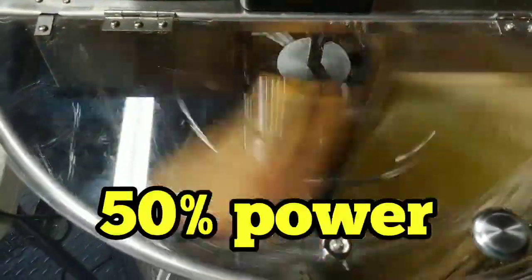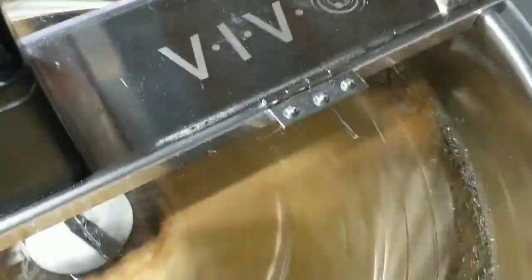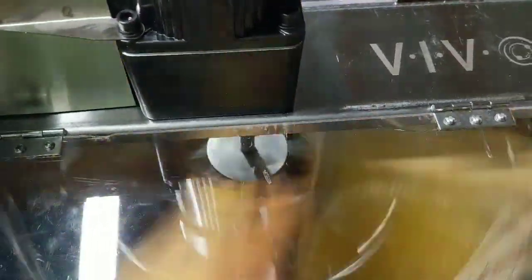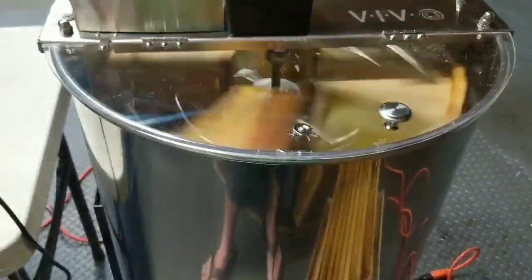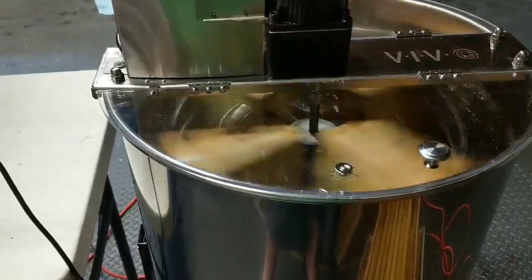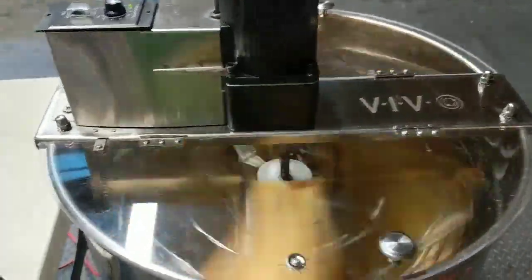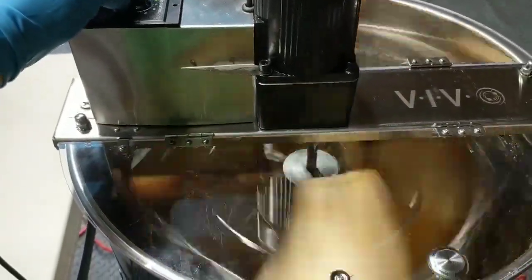So there's 50%. And I see honey coming out of the frames. Quiet little thing. It's balanced really well. So I'm just going to let it sit here and spin. See how good of a job it does. Mike's did good for us when he was giving me a hand with it, so that's why I bought one of these.